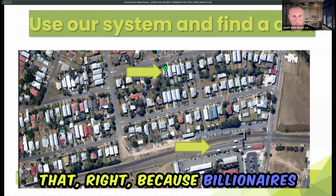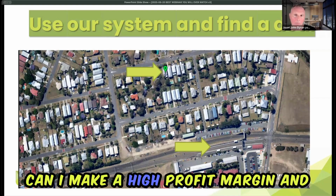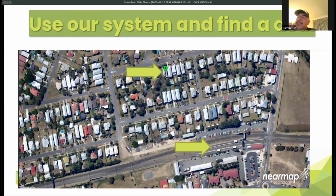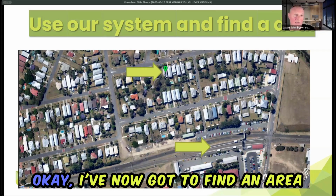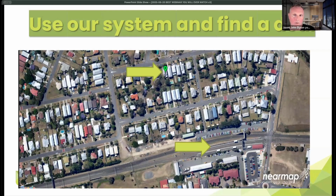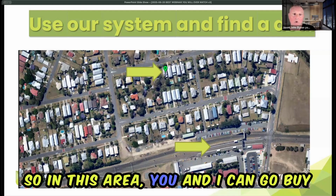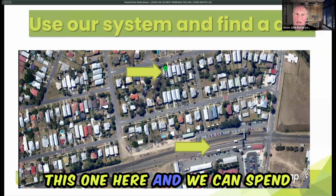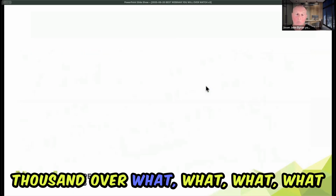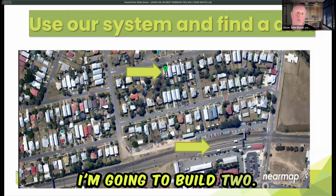Because billionaires figure out where someone is going to buy something, where can I make a high profit margin and what do I have to supply them, right? And you think about retail a lot because what you're thinking is, I've now got to find an area where I can put that product where it will sell straight away. And I've also got to find an area that I can get in that I'm not competing. So in this area, you and I can go buy this one here and we can spend about another 100,000 over what the other mum and dad that might want to renovate it would spend, because we're going to split it up. I'm going to build two.